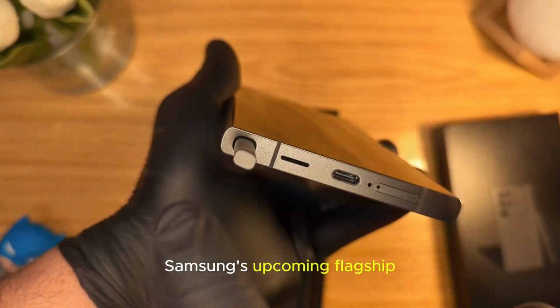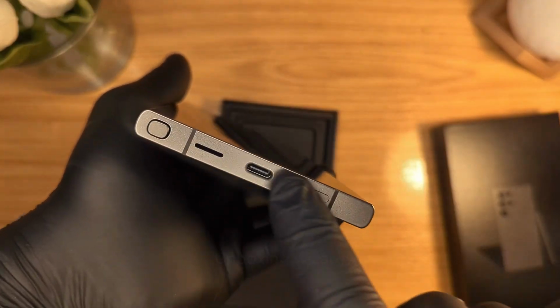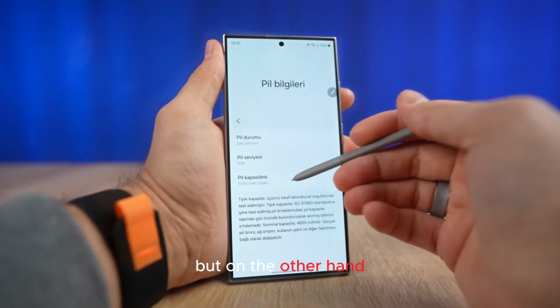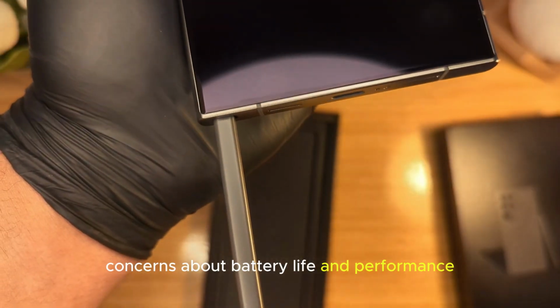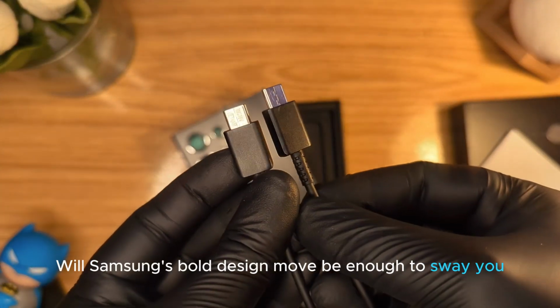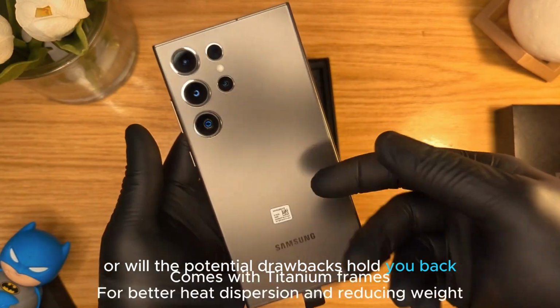Samsung's upcoming flagship, the Galaxy S25 Ultra, is a tale of two stories. On one hand, the rumored redesign promises a fresh new look, but on the other hand, concerns about battery life and performance threaten to offset this progress. Will Samsung's bold design move be enough to sway you, or will the potential drawbacks hold you back?